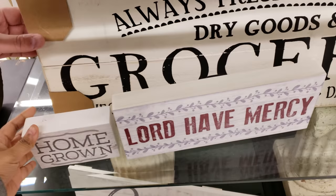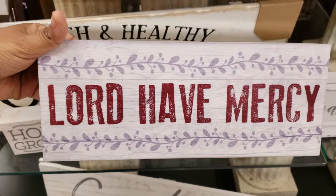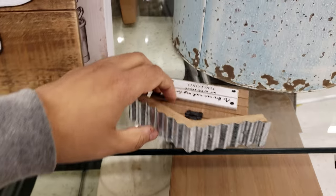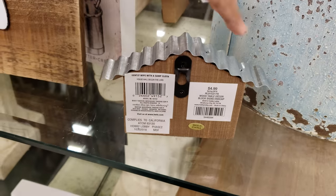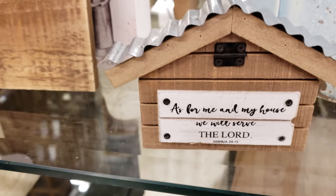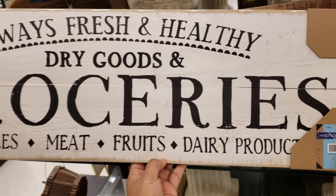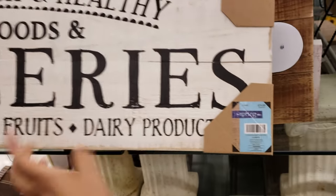So five, have mercy. I just think of Full House when I saw that. What is this little one? Oh, it's like a little house. That's 25 for the grocery one? Oh, it was on the front too. I didn't even need to pull it out. Oh, that's funny. Where was it? Oh, right here in the corner.